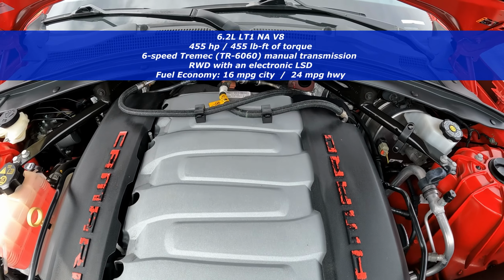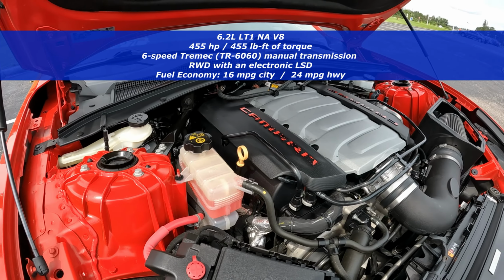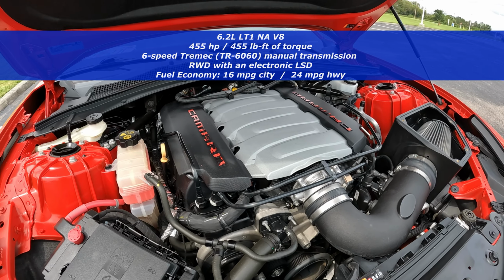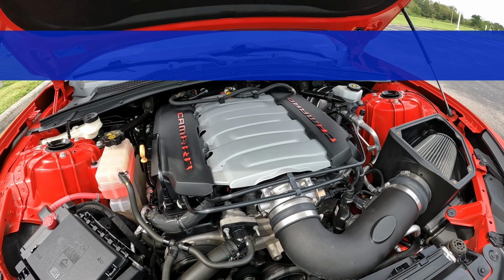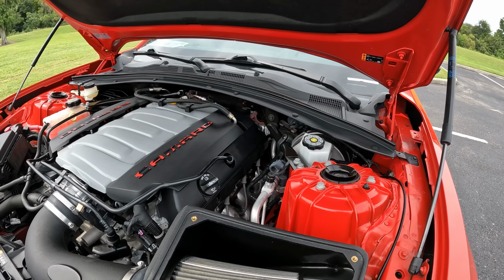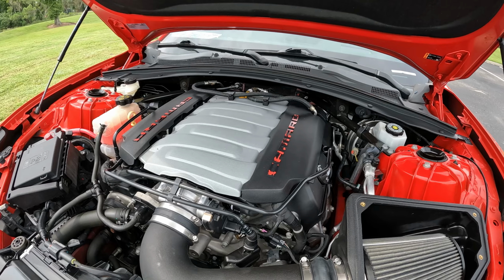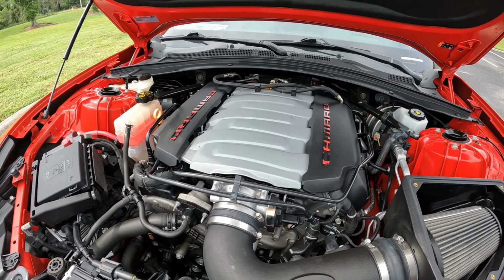Going to a 6-speed manual transmission. I believe it is also a Tremec, if I'm correct. If not, I'll put that information for you guys up on the screen. We also got a limited slip differential in the back, normally aspirated. See, we got an intake here as well. Fantastic engine. I absolutely love this small block Chevy V8. Such good power, reliable, fantastic power plant, guys.